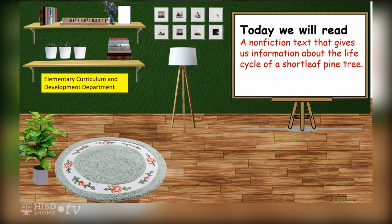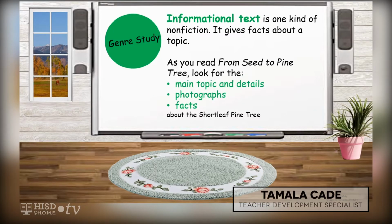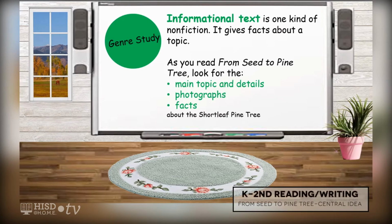Today we will read a nonfiction text that gives us information about the life cycle of a shortleaf pine tree. An informational text is one kind of nonfiction. It gives facts about a topic. As you read From Seed to Pine Tree, I want you to look for the main topic and details, photographs, and facts about the shortleaf pine tree.